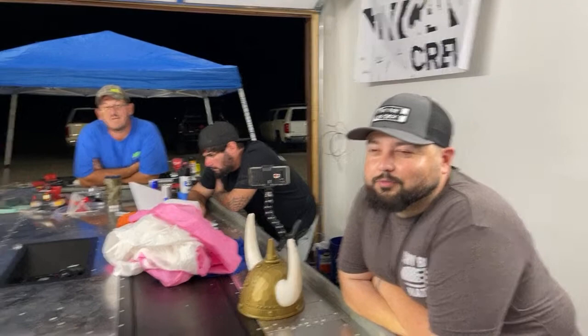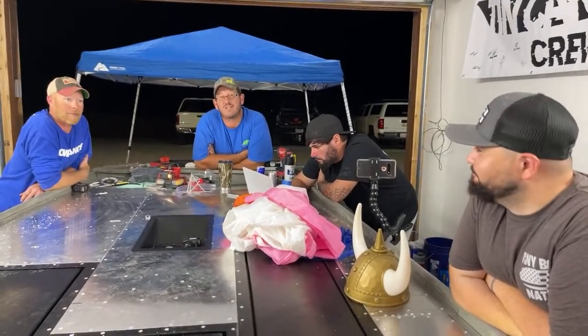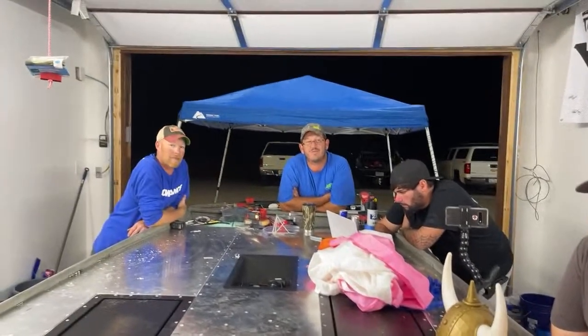His main purpose was to get under a culvert. He needed a boat to get under a culvert for fishing tournaments. Yeah. That's why we're doing this.